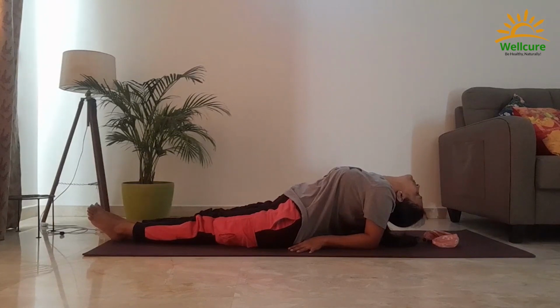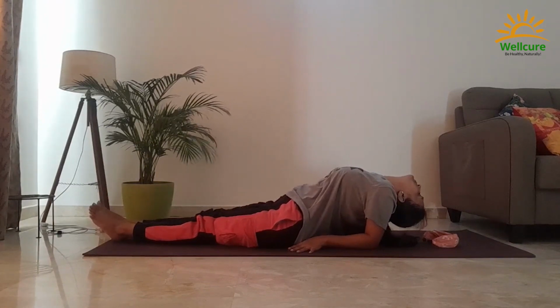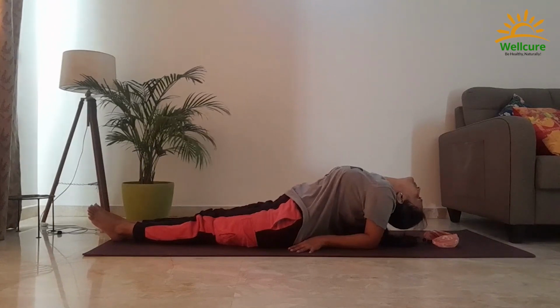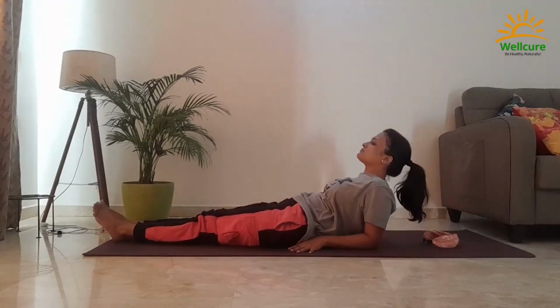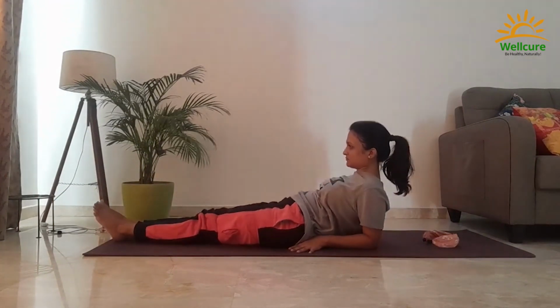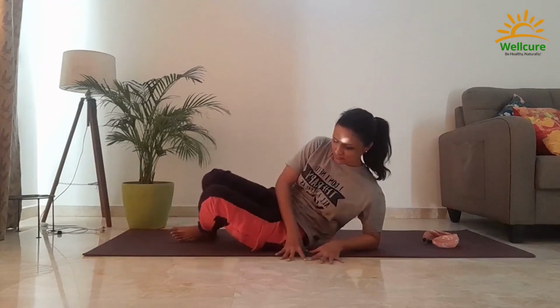Matsyasana is a very wonderful practice for improving the functioning of the thyroid gland. It also helps in improving your posture. And very slowly lift your head up. And slowly you can come in a sitting posture.